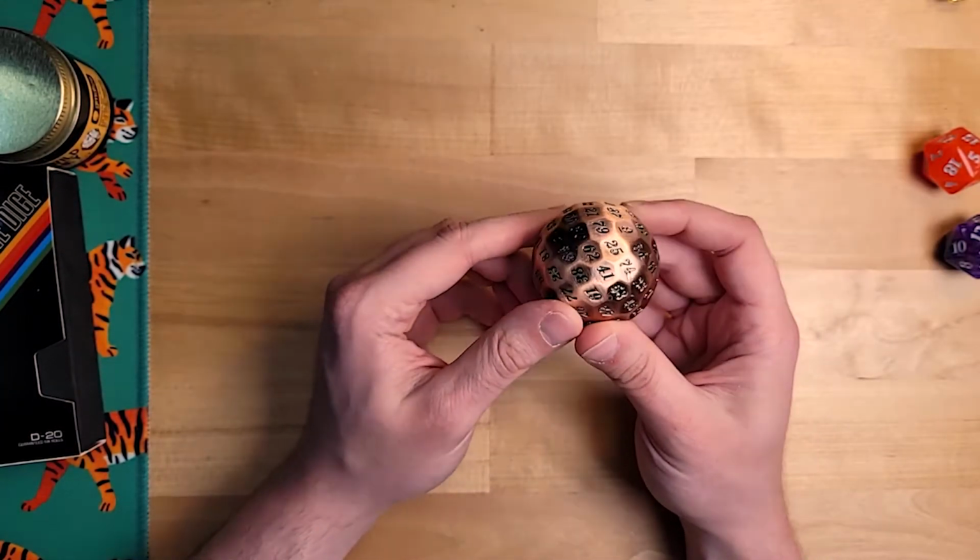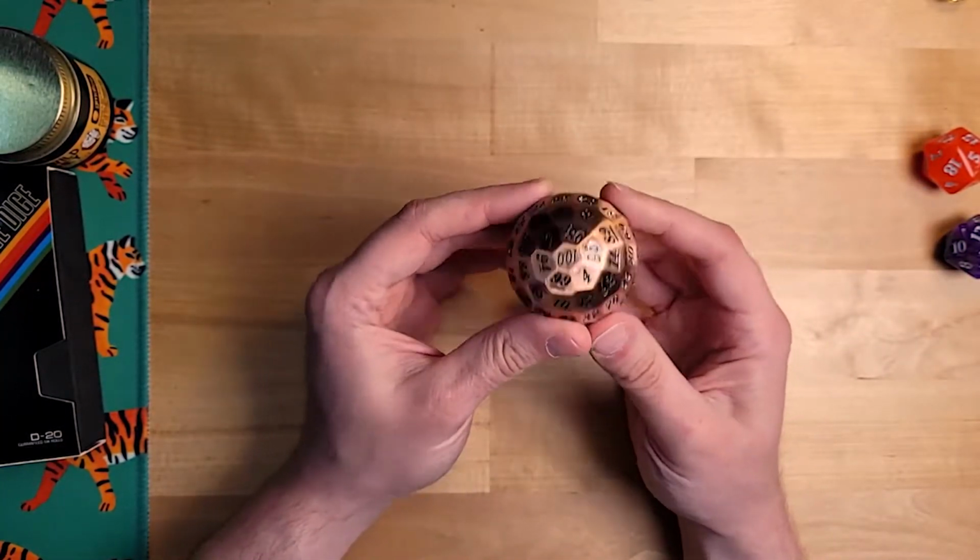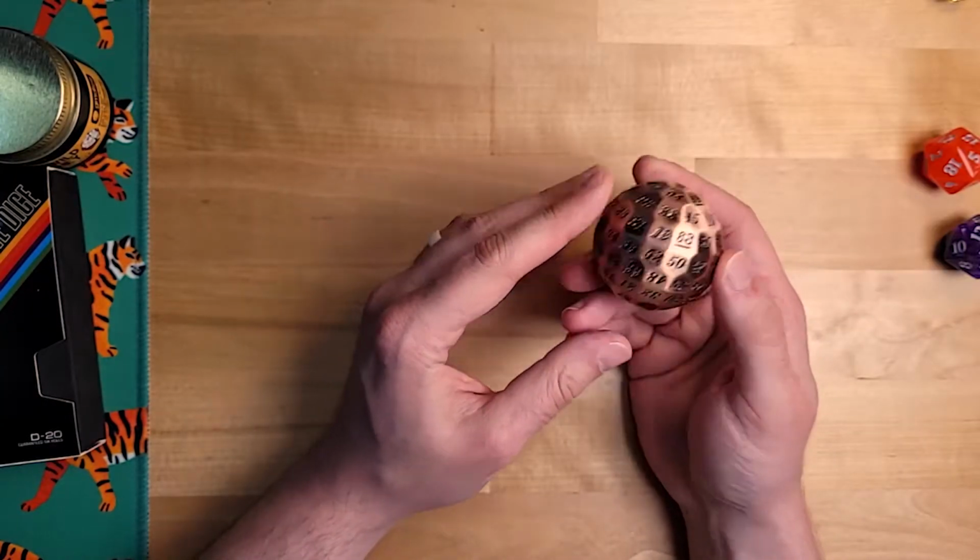Oh, and a fireball went off. That was also a very common one that we were rolling with this. So fun. I like it. It's on Amazon. I can't recommend it for use, but it is a fun piece to have.